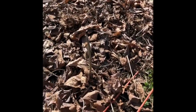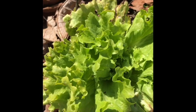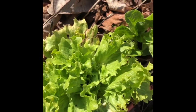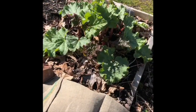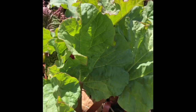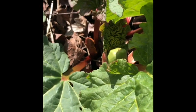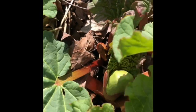Look, someone's got some lettuce that overwintered. Looks delicious. Rhubarb. Look, there's a rhubarb flower.